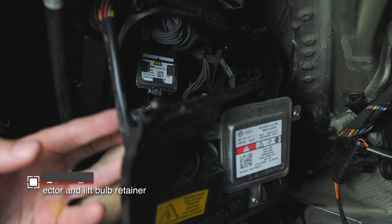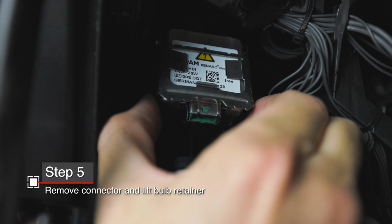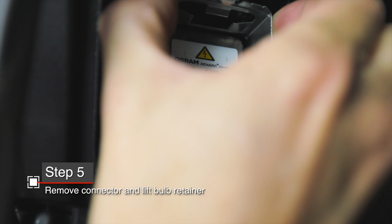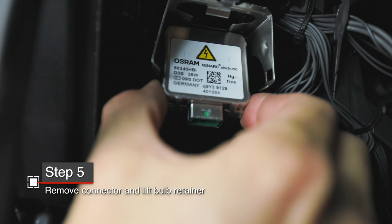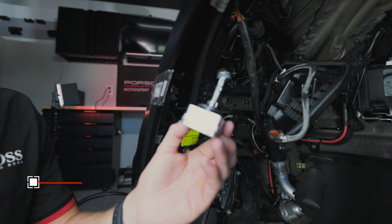Now you can see the headlight right there. Disconnect the connector by pulling straight down, and then you're gonna lift this little door around the headlight by squeezing and pulling upward. Now you can pull the headlight straight out. Be careful with it and try not to touch the bulb with your fingers.